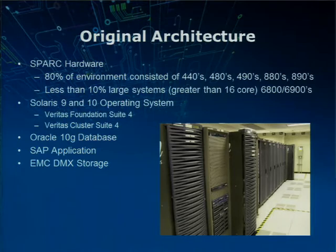What's that? Yeah, fault tolerant. So clustering, right? Veritas clustering, where one box goes down, you have the twin box, data's duplicated, everything goes both ways, and you can fail it over immediately.